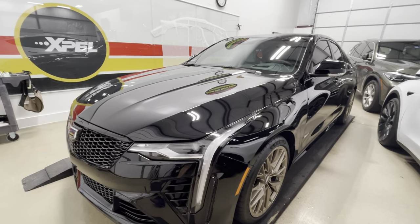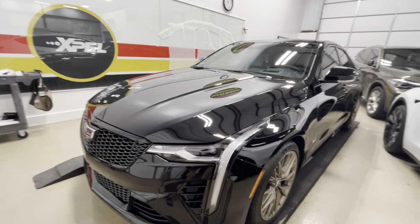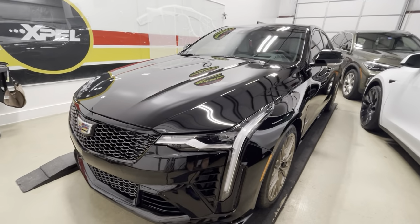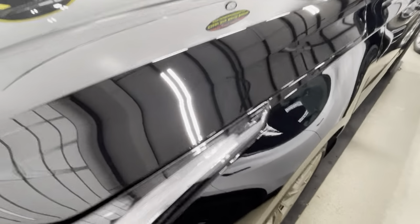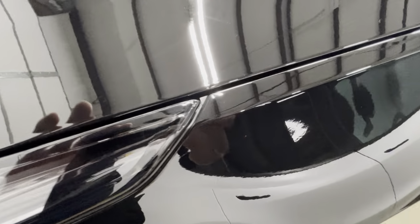22 Cadillac Blackwing, I think is what they call this. Full front, Expel Ultimate Plus, and let's take a look. So fully wrapped in everything. Let's get right up on that. Everything is down below. Everything on that hood is wrapped in.